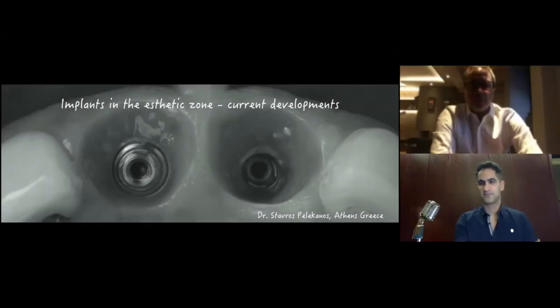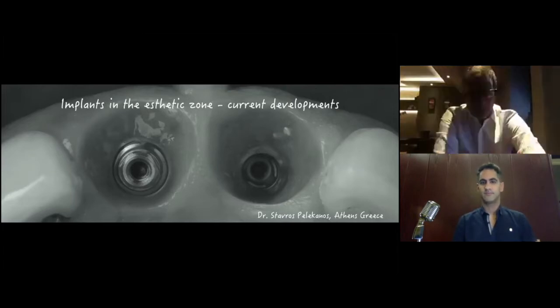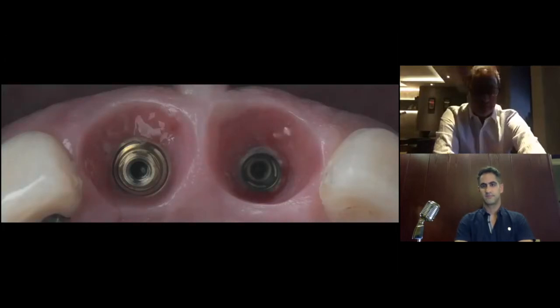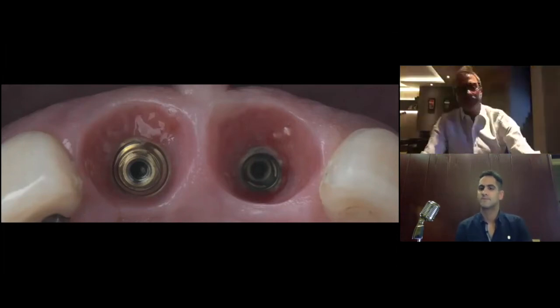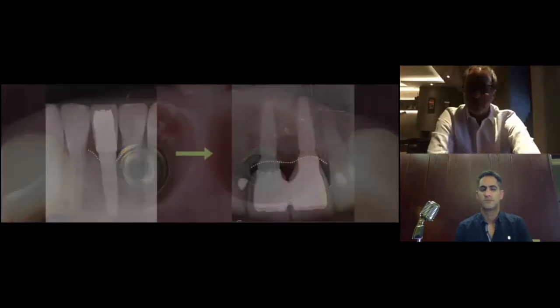Okay, perfect. So actually, implants in the aesthetic zone is something where we still try to find the magic way to do this. And I would say I have been trying to be successful all of these last 20-25 years where I'm placing implants, and I did a lot of mistakes. It's really a challenging situation for me whenever I have to deal with implants in the aesthetic zone.